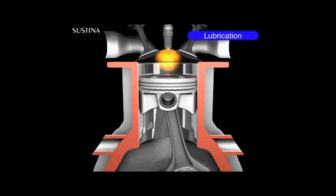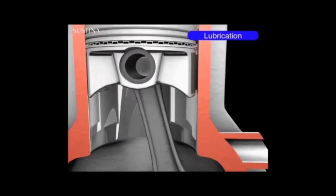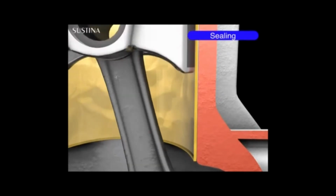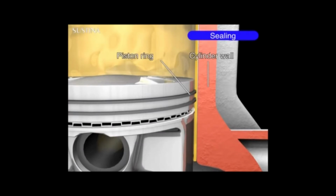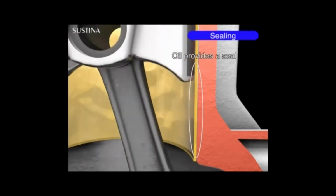Oil supplied to the cylinder forms a lubricating film that allows the piston and rings to move freely. There is also added space between the piston and cylinder wall to allow free movement of the piston. The oil fills the space and provides a seal for the high-pressure combustion process to prevent pressure leakage.